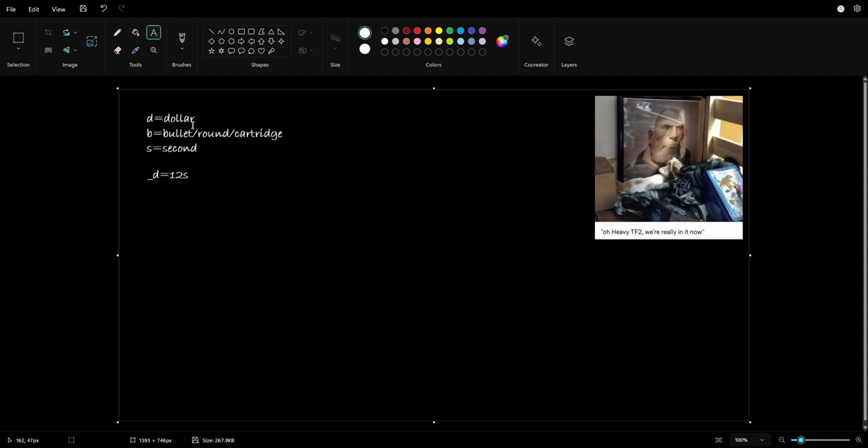So to make things easier, I'm going to be using variables to explain everything. D stands for dollar, B stands for bullet, and they're also referred to as rounds and cartridges in the video at different points. And S stands for seconds, and what we're trying to figure out is how many dollars it is to fire for 12 seconds. So the first thing we want to write down is all of the numbers that we get in the video.